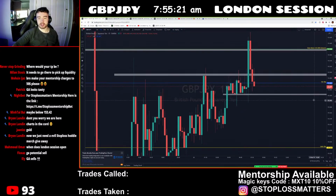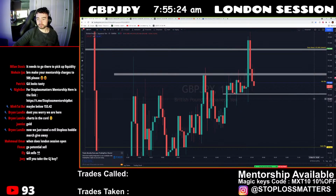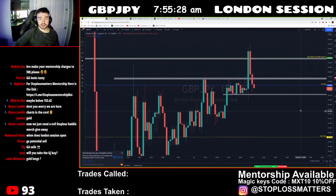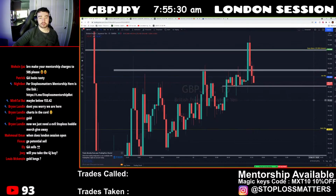GJ's pushing down now. Look what I want it to do. Will you take GJ buy? I'll take GJ buy if it closes above 580. But it looks like price is coming down over here.